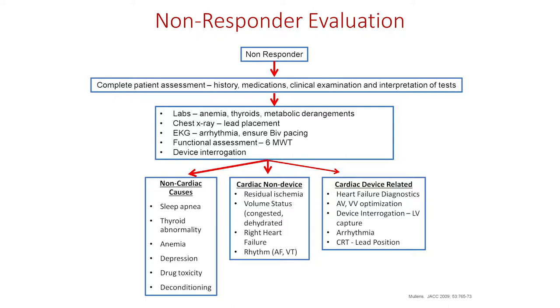So non-responder evaluation requires a complete assessment of the patient, a relook to say, okay, let's back up the truck. This patient hasn't responded. What's going on? So history, medications, is this patient compliant? Are they anemic? Are their thyroids out of whack? Is their blood sugar 10,000? You know, what does a lead placement look like?